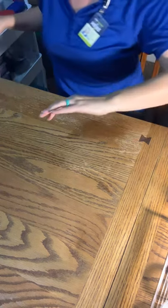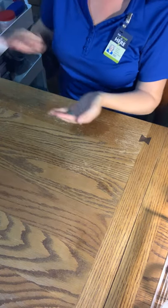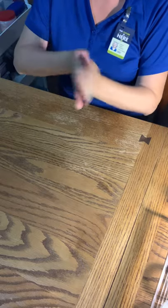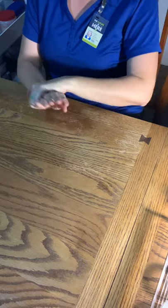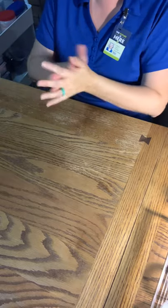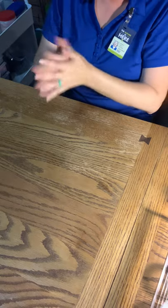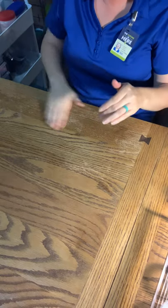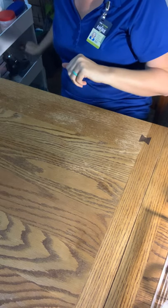And then we are going to sanitize our hands. Hand sanitizer does have to be between 62 and 70% of alcohol. And this one is 70%. Then we are going to apply gloves.